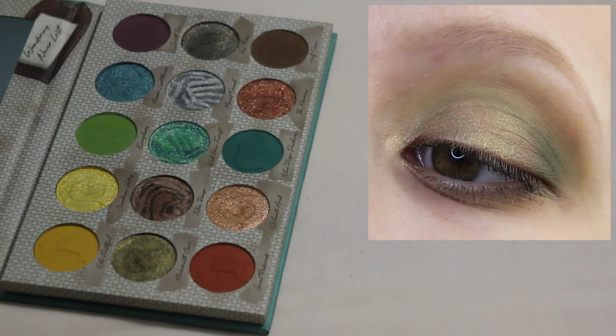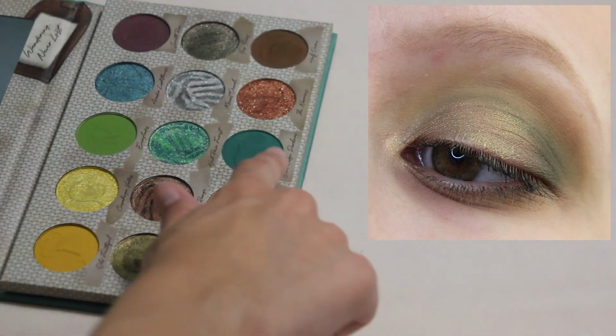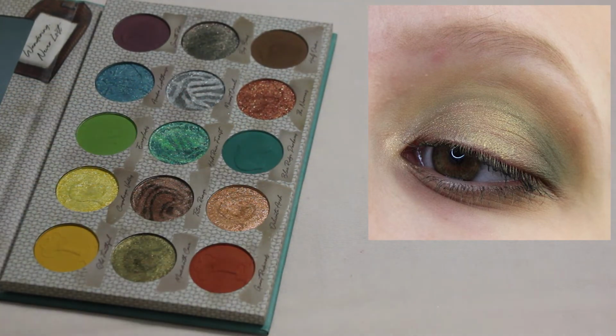So for this first one, I used the yellow shade Old Faithful, blended it with Half Dome and Blue Ridge Parkway, and just tried to do those shades through the crease. I don't feel like it turned out the absolute best. I feel like I should have spent a little bit more time with it, but that's okay.